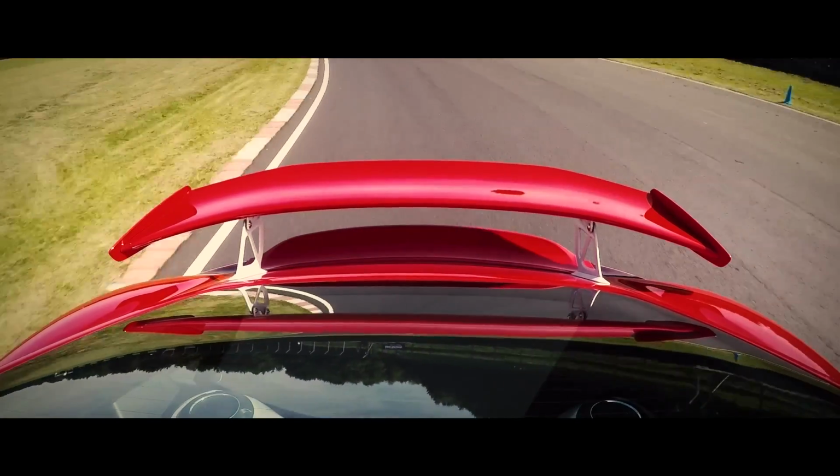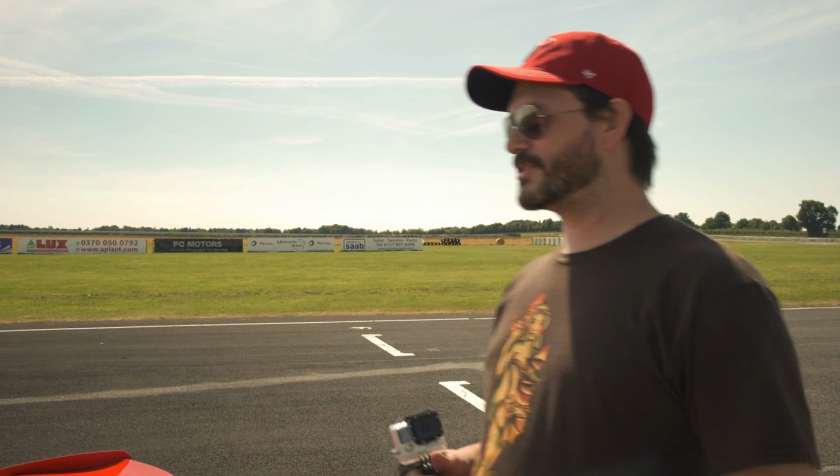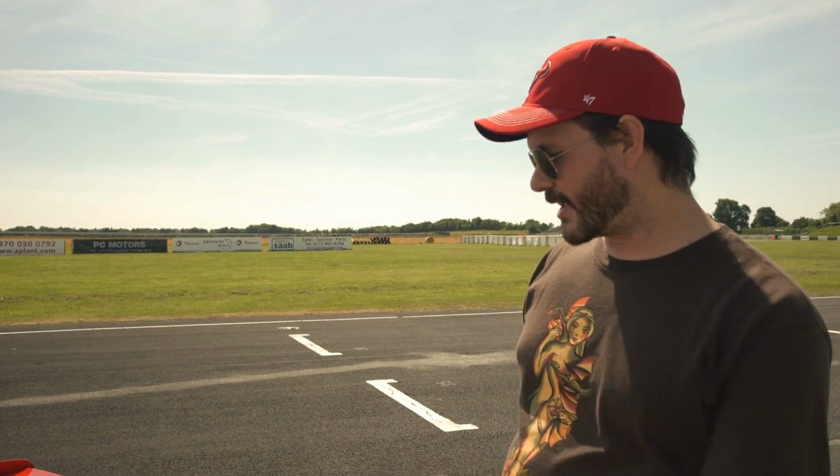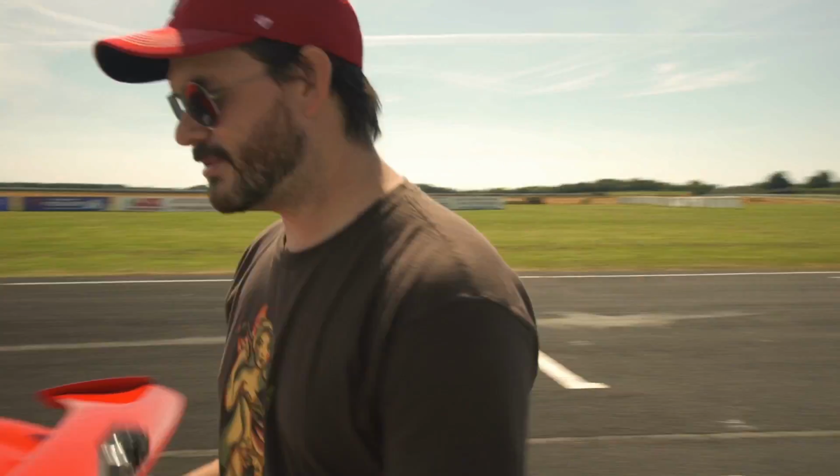Because obviously with the GoPros on, we can pretty much go as fast as we want. We don't have to worry about cameramen on the sides of the road, which is why it's my favourite job, because it doesn't matter, Alex is presenting this one, but I get to drive it, and I'm a spirited driver.